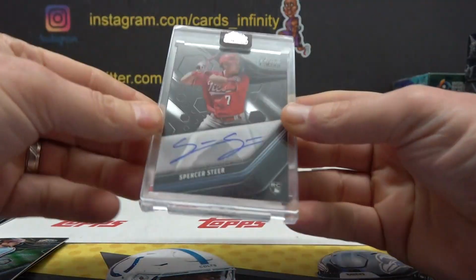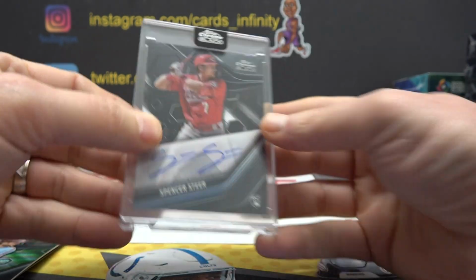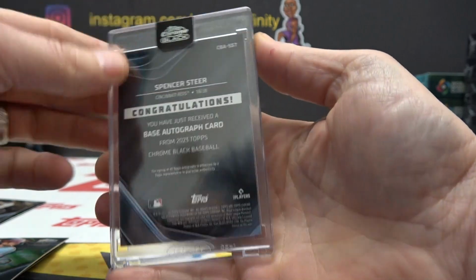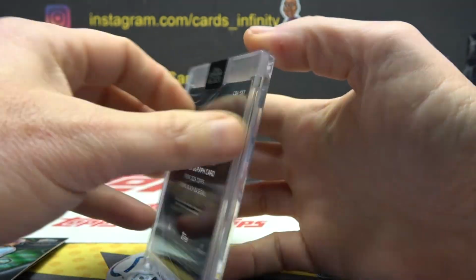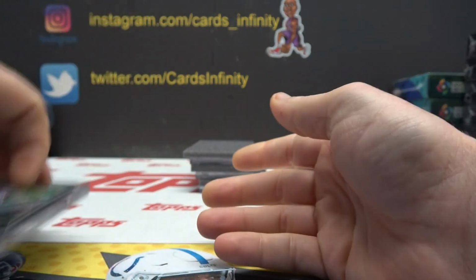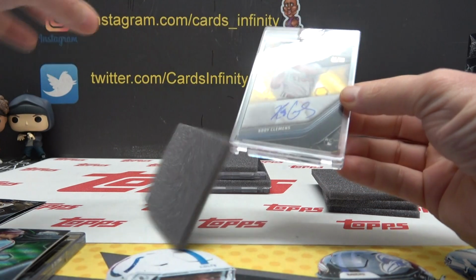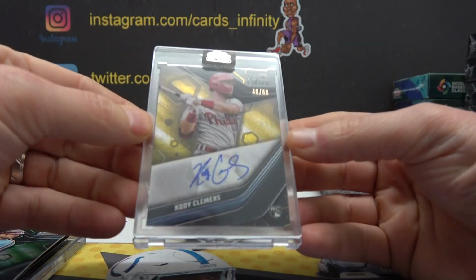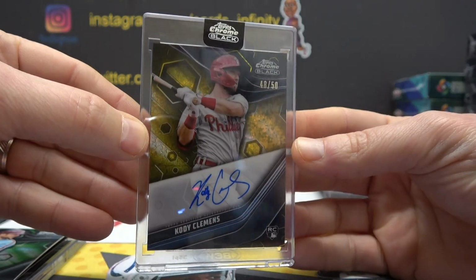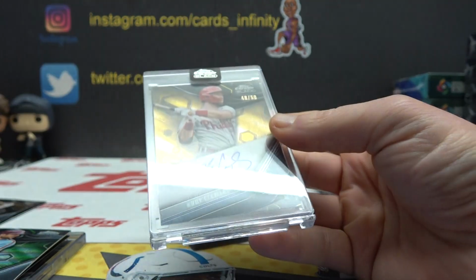Spencer Steer. SS? SST. 20-0. Paul, you get the steer. Oh, I do? This is gold. It is a rookie. Cody Clemens, 48 of 50. Joe Hearn gets that one.